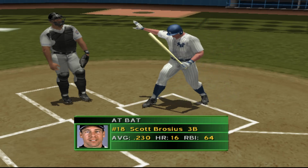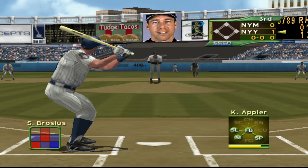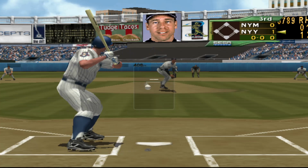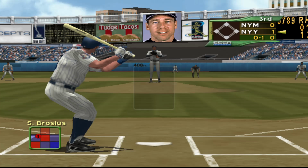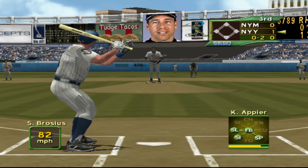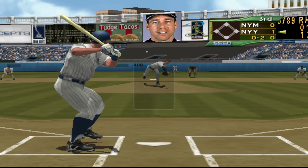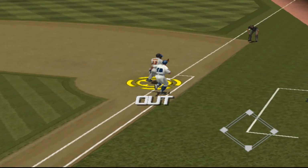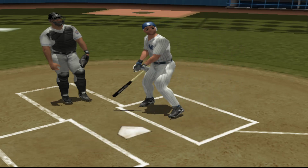Brocious is up for his first time at bat. Scott Brocious. Close call on that inside slider, but the umpire gives it to the pitcher. 0-1. In the air and out of play to right field. A slow roller down the line. And he gets him at first. Knobloch will step to the plate. Chuck Knobloch.